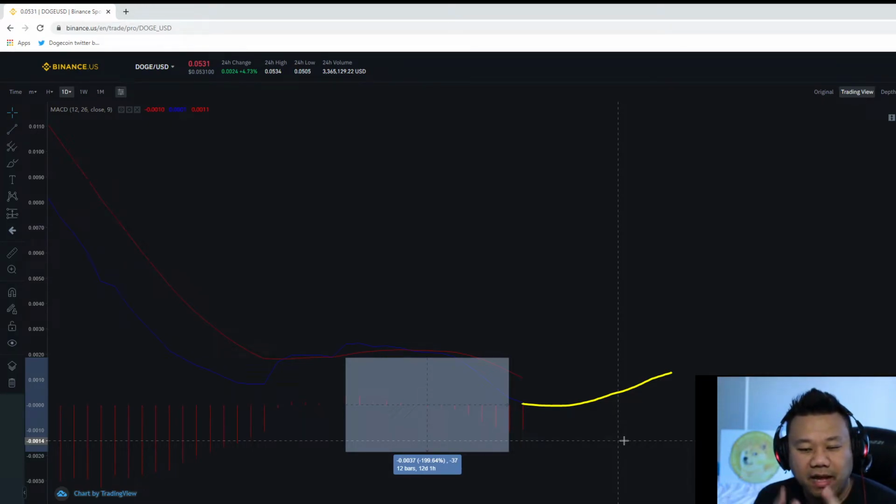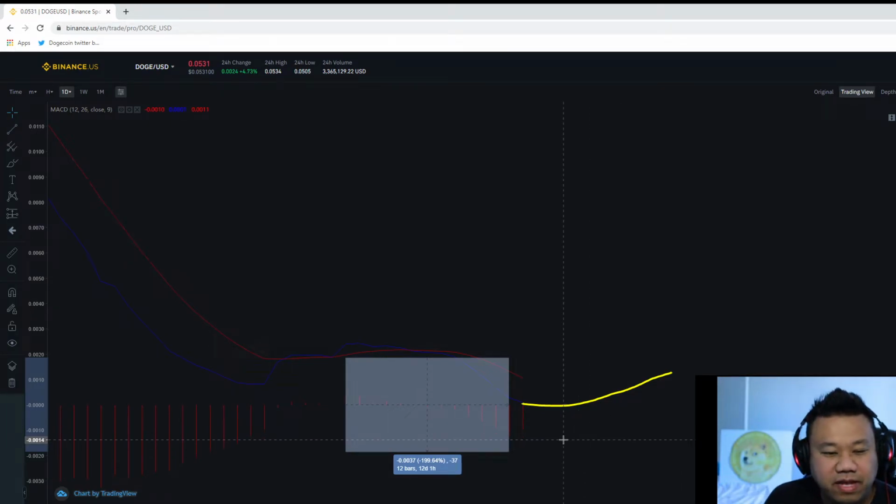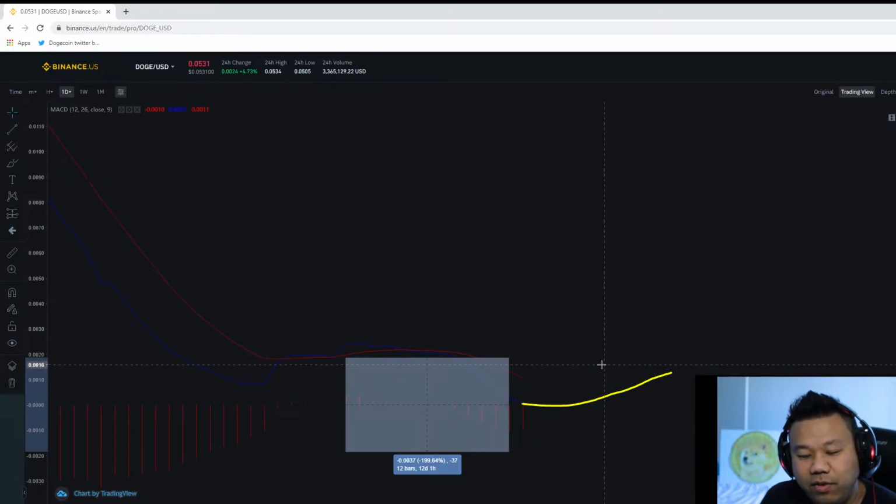So again, this is kind of why I'm going to wait a few days to see it confirm. Next week we may see some more movement towards this direction as well. And the weekend is coming up, so it may break down further. Who knows? Because weekends are usually even lower volume.